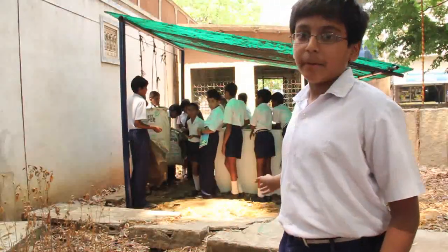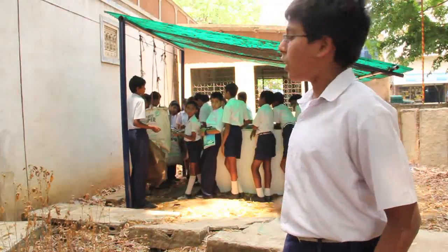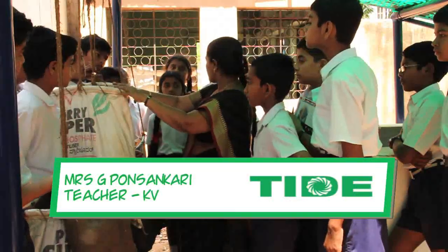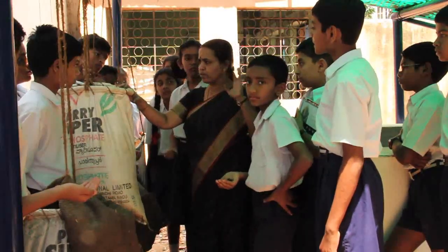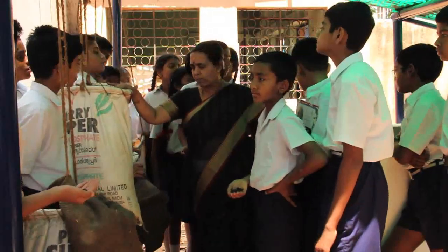This is a field trip, and students have already come for the field trip. Let's see what the ma'am explains. So plants need manure for their growth. And here in our school campus, we have two units to produce manure. One is the vermicomposting unit, and the other is the natural composting unit.